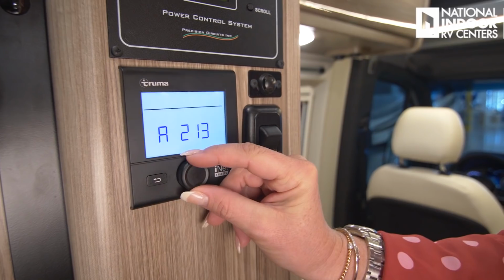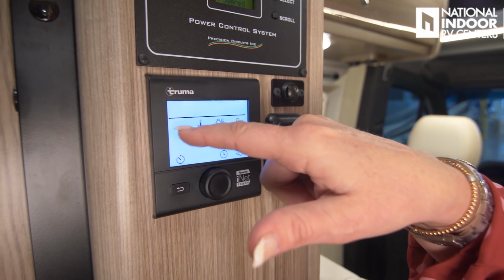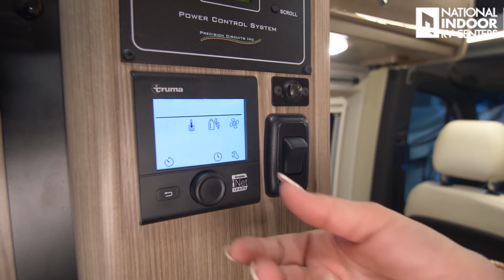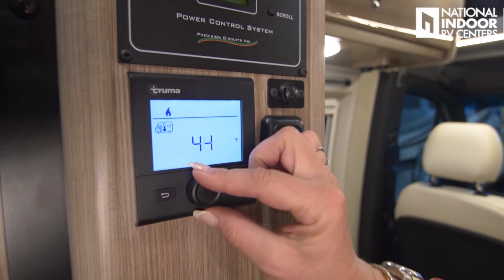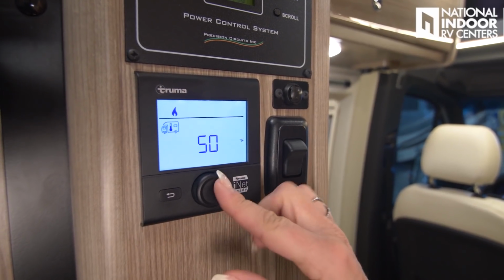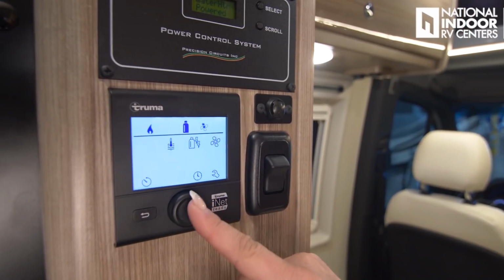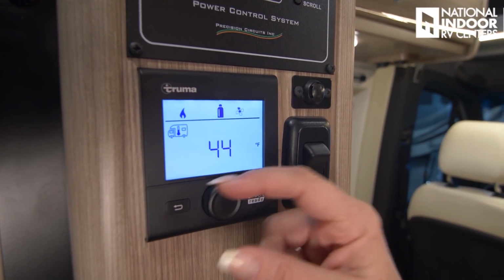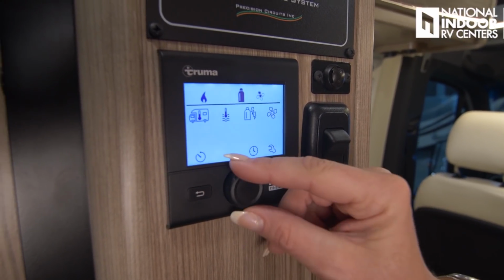So you have your home screen, so that little motorhome here, that's your furnace. So I'm going to click that, and it's off right now. If I turn it on, I can set the temperature. Now that I've got that little flame on, I know that it's on. I'm going to hit that again and turn it off, so you can see how easy that is. And then go back.